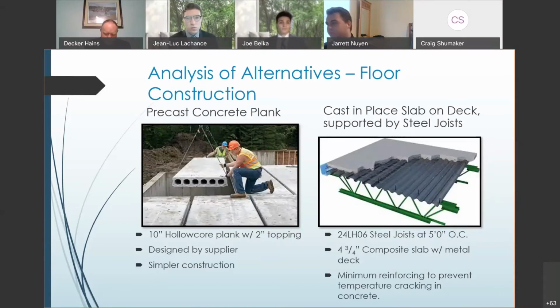For the cast-in-place slab on deck with steel joists, we selected 24-inch LH06 steel joists at 5 feet on center per the Steel Joist Institute, and also a 4 3/4-inch composite slab with a metal deck. And also the minimum reinforcing will be provided to prevent temperature cracking in the concrete.